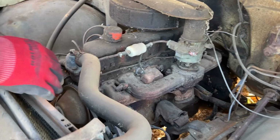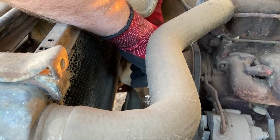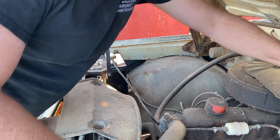Sometimes you can just grab the fan, watch your belt here, and watch if the crank turns. Oh, look at that. Oh, that's pretty smooth. Maybe a little too smooth, but this is good. It's not locked up. All right. Yeah, I gotta say that's got 20 psi of compression or something like that.